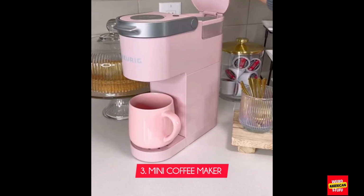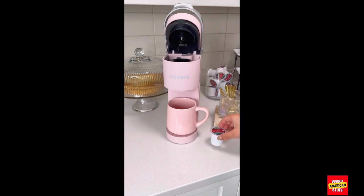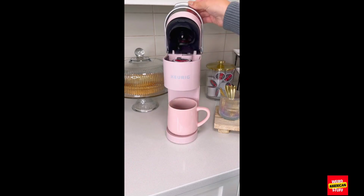This is the Keurig Mini Coffee Maker. It's perfect for at-home coffee, the office, and on the go. It's a single-serve machine that makes your coffee perfect every time. Just add the amount of water desired, 6 to 12 ounces, put your coffee mug or tumbler on the tray, and you have fresh coffee in minutes.